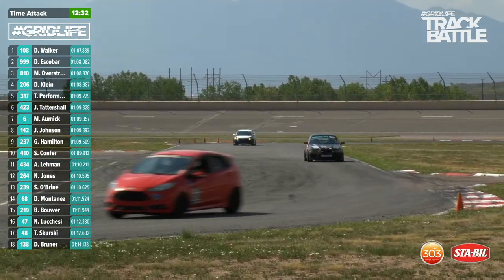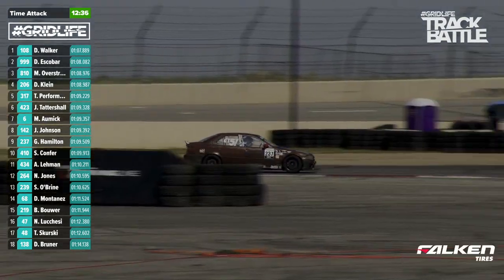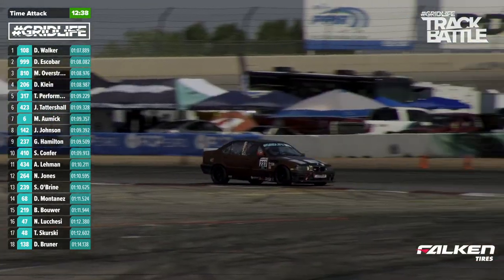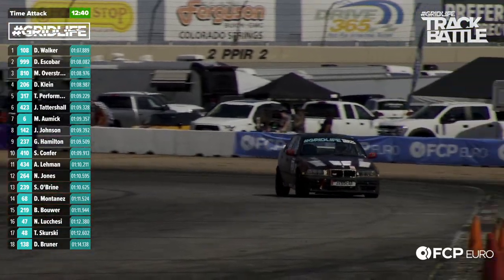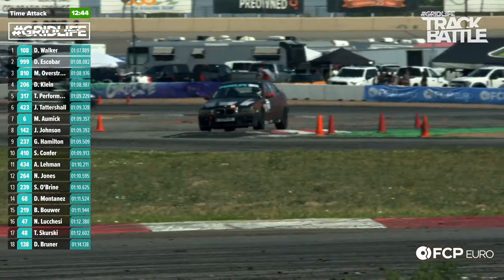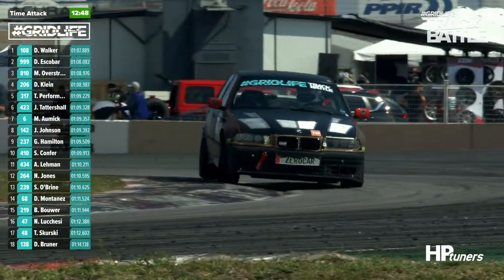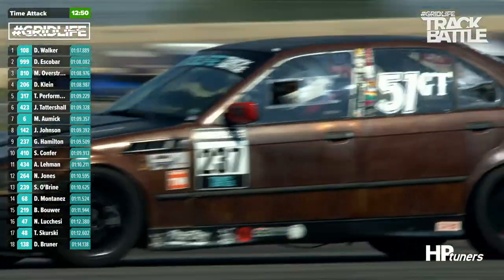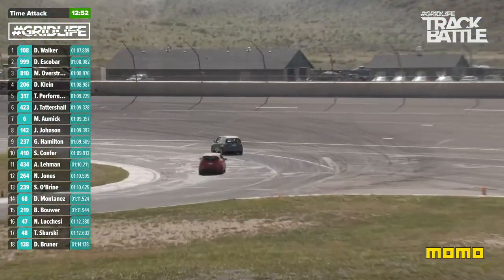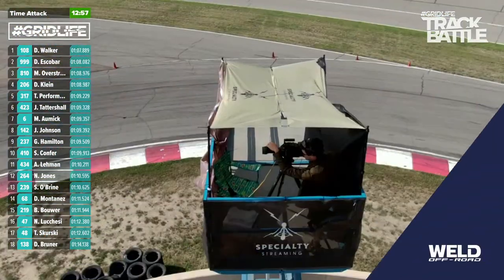So, Group C almost complete. Got a couple more minutes left in this before we head off to GTLC race number one. There's the 237. Now, that is Jeffrey Hamilton, who was the quickest in our Heat 2 session earlier. That's a track mod car, a 325i, and kind of cool looking, got an interesting finish on it, kind of a brown rusty color.